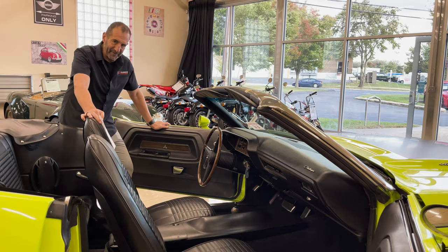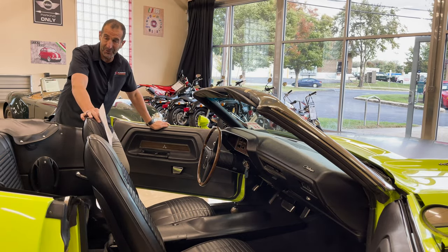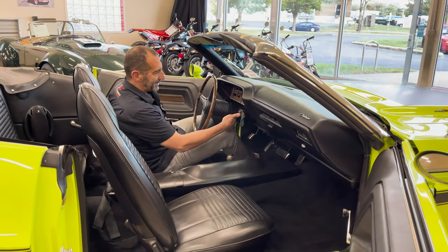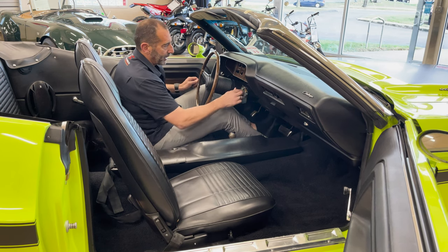You hear that horrific noise? Oh, grates on my nerves. Anyway, that noise is a good noise. Why? Well, because that's the level of restoration that you're getting. That's the key in buzzer, right? That says that you've left the keys in the car. It's still working.